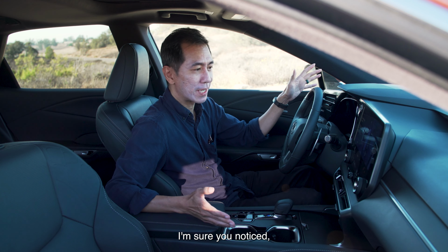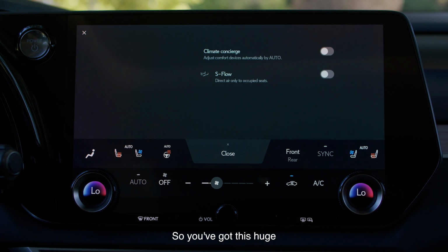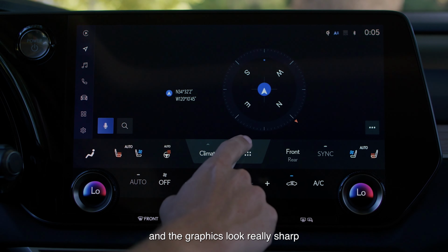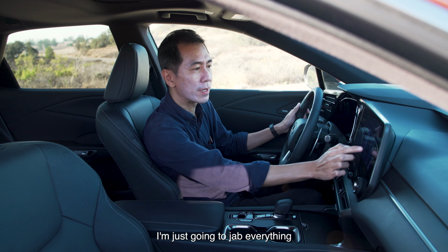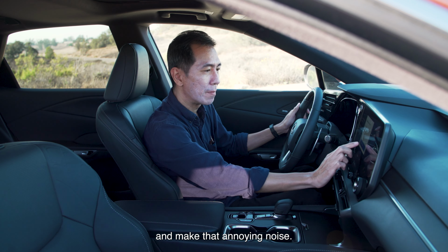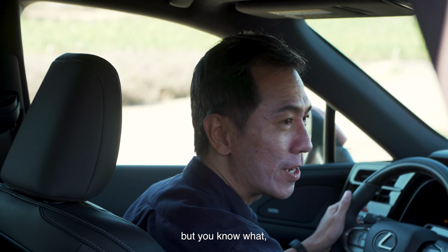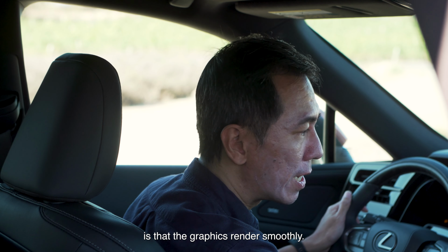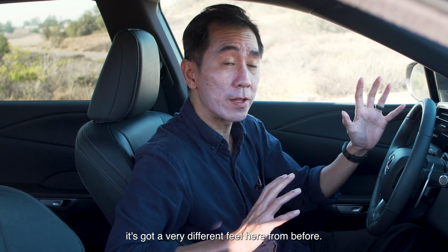Okay, it is completely different inside here, guys. I'm sure you noticed that it's, well, basically very digital now. So you've got this huge 14-inch screen up here, and the graphics look really sharp, and they actually work quite smoothly as well. I'm just gonna jab everything and make that annoying noise. But yeah, I'm sure this works better with the engine running. But you know what? Our experience with this in the NX is that the graphics render smoothly and everything works as it should.